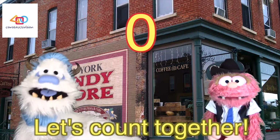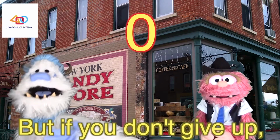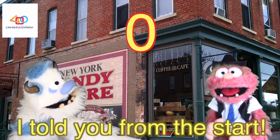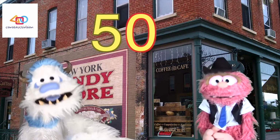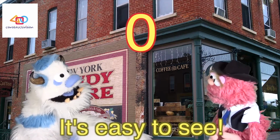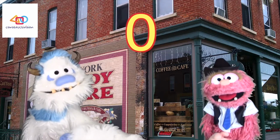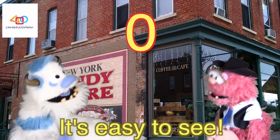I know what you're thinking, at first it may seem 0 is a small place to start counting. Woo-hoo! But if you don't give up, it will set you apart. It's easy to count. I told you from the start. 0, 10, 20, 30, 40, 50, 60, 70, 80, 90, 100. Let's count together. You and me. 0 is the hero. It's easy to see.